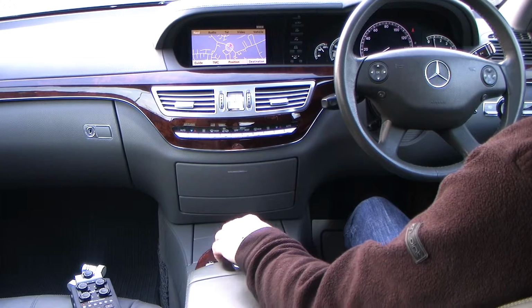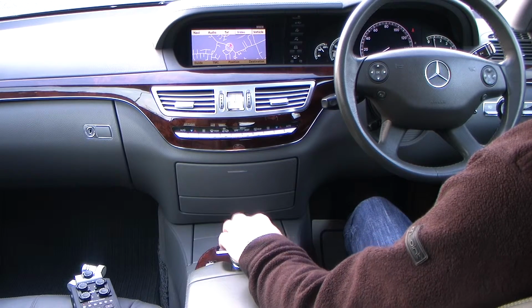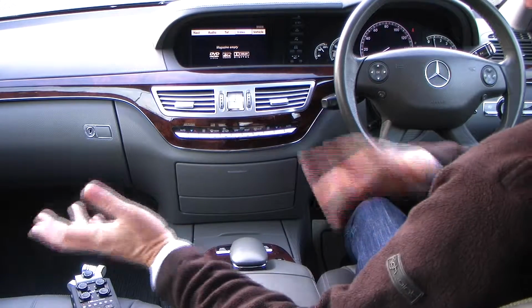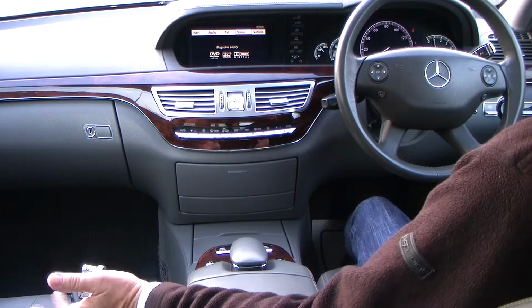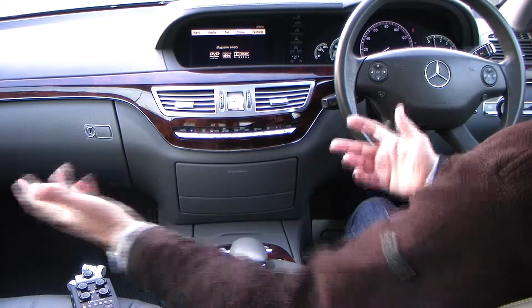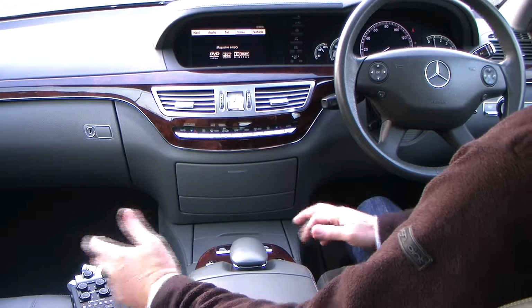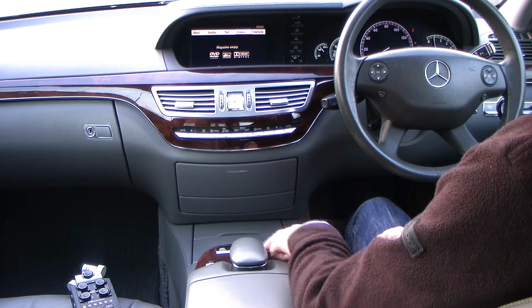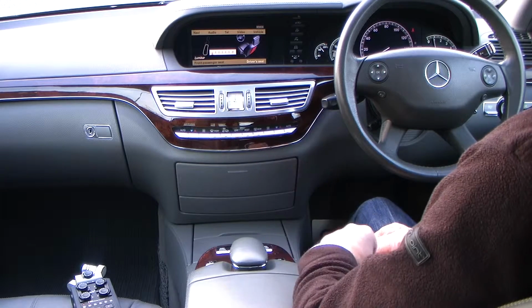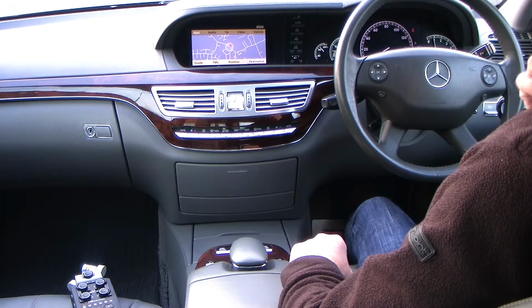Let me just take it back, I'll just show you. This has also got DVD, so you can play a DVD. I can't show you how it plays because YouTube will knock the video off for copyright, because I don't hold the copyright of any DVDs. There's also a button here, the button next to it, you can actually mess about with the lumbar support on the seats there. But we'll go back to that.